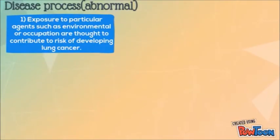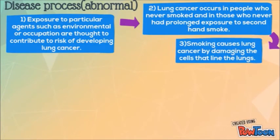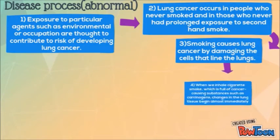Disease process. Abnormal physiology. Exposure to particular agents such as environmental or occupational ones is thought to contribute to the risk of developing lung cancer. Lung cancer occurs in people who never smoked, and in those who never had prolonged exposure to second-hand smoke. Smoking causes lung cancer by damaging the cells that line the lungs.